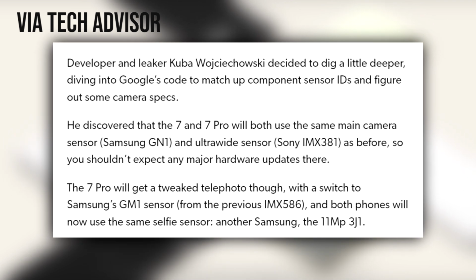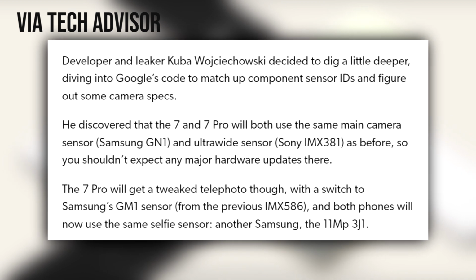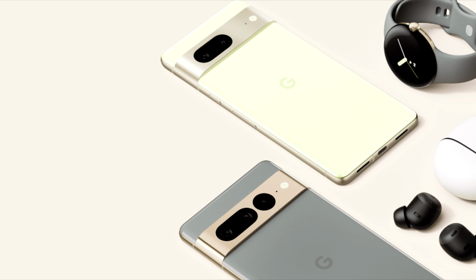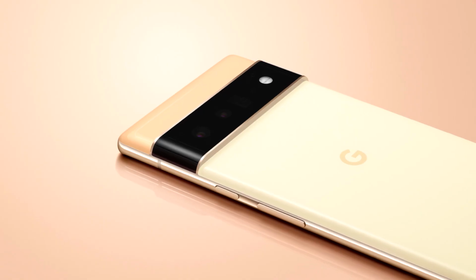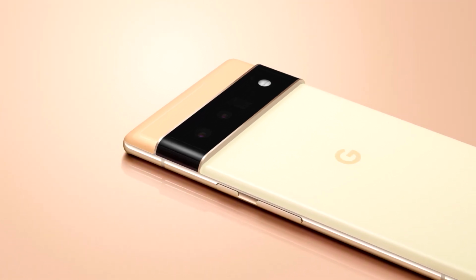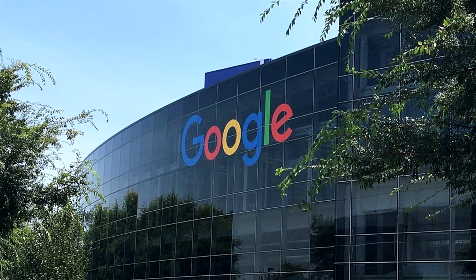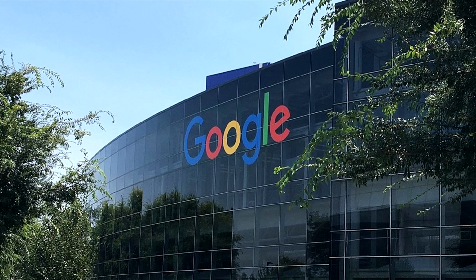Pro will likely use the same main camera sensor, which is a Samsung GN1, and the same ultra-wide sensor, which is a Sony IMX3A1. It might get a slightly upgraded telephoto lens though, with a switch to Samsung's GM1 sensor from the previous Sony IMX586. On the other hand, for the selfie camera, both the 7 and the 7 Pro are expected to use the 11 megapixel 3J1 sensor from Samsung. In any case though, Google has proven that they can take last year's camera hardware and do some magic with their computational photography and optimize camera software to give us great photo quality.